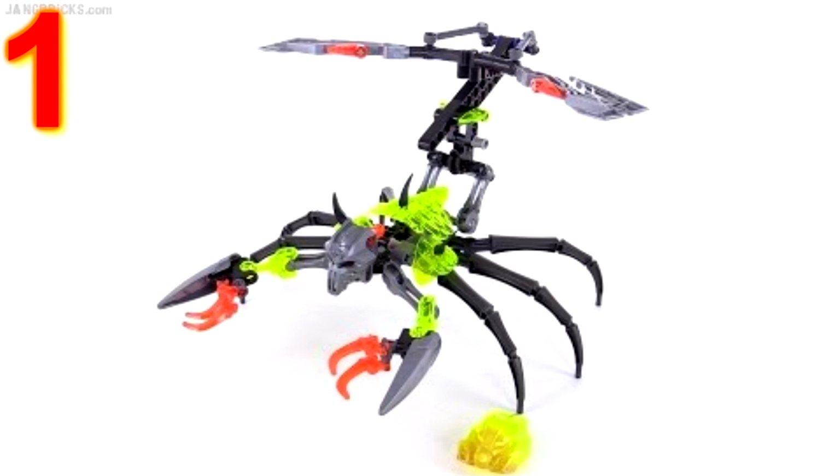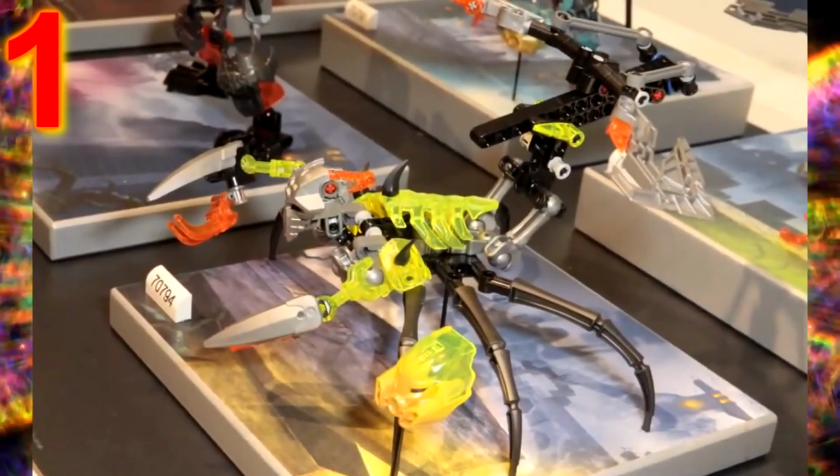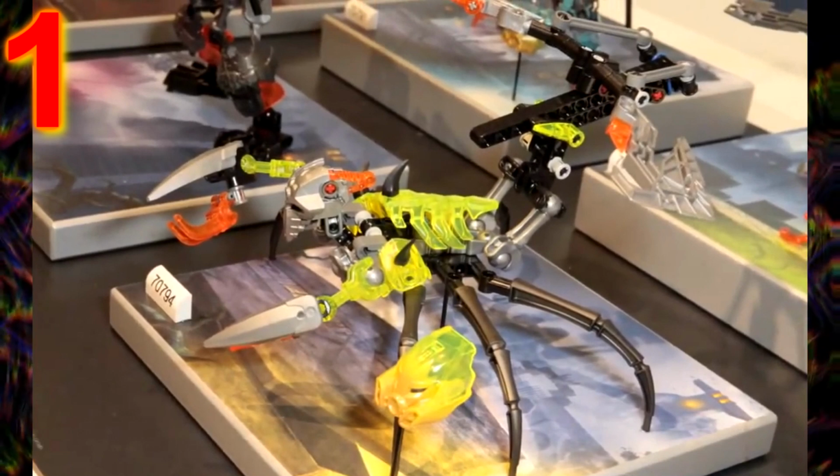Here it is. The disgusting abomination that ranks #1 for the worst Bionicle set. No posability in the legs, random trans-orange claws that are a massive eyesore that you can't even fix because we do not have trans-lime green claws. LEGO really did avoid making recolors all throughout Bionicle G2, but this is definitely the worst case.